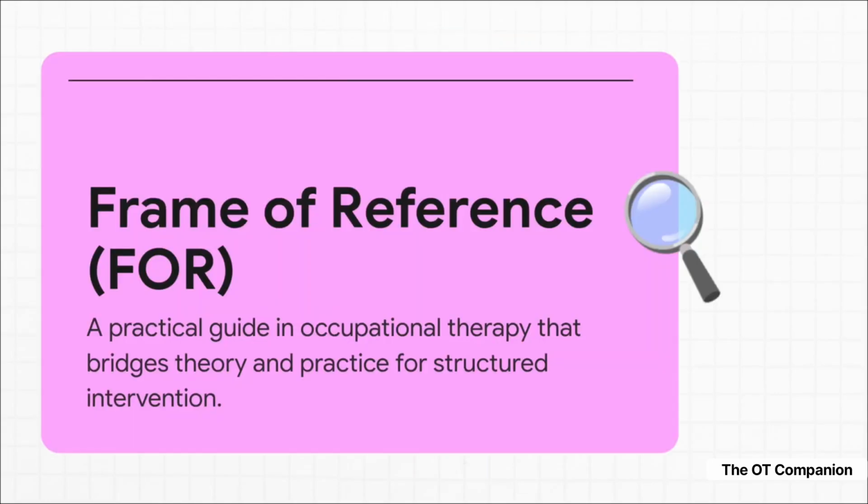In the OT world, that roadmap is called a frame of reference, or FOR for short. You can think of it as a specific set of instructions, a practical guide that answers the biggest question of all. How exactly does a therapist step in to help someone get their life back?